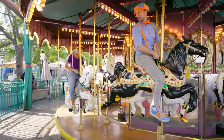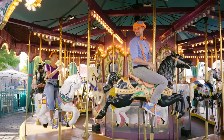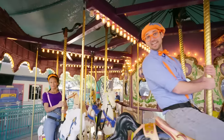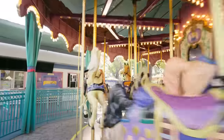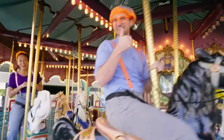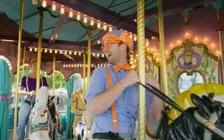Well, shall we? Let's do it. First, we have to buckle up for safety. That's right. All right, buckled in. Me too. All right, giddy up, horsey. I'll race ya. Giddy up! Woohoo! I'm coming for you, Blippi! Oh, it's like we're racing! Are you gonna catch me? Race you go!